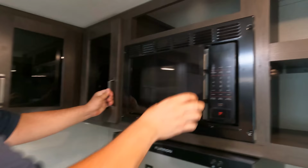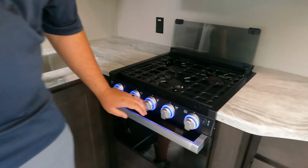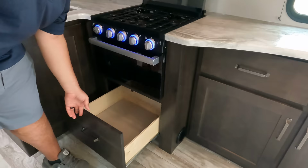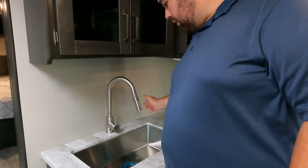Got a Furion range hood here. A Furion three burner cooktop with the blue lights. Stove, I mean, oven. And a drawer for your pots and pans below. We got some more storage right there. These are not solid surface countertops. Again, it's going to be entry level, lighter weight, lower price point, no big deal. Nice spray faucet here with a good size single bowl sink, and some storage right there.